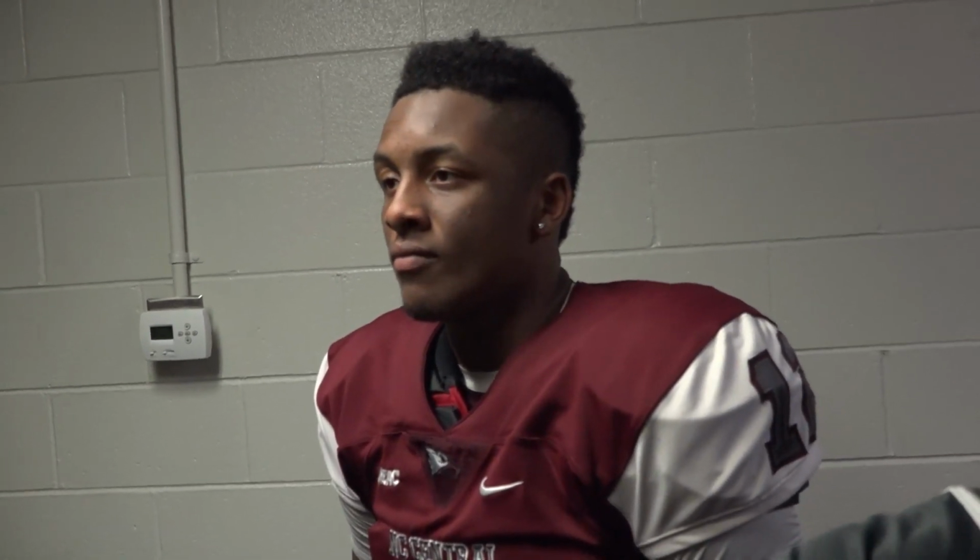Something this team hadn't done in the last four tries is beat an FCS non-conference opponent. It's the first time that Coach Mack has done it. How big is that for this program? It's huge. We're just trying to continue the legacy here at NCCU, and I just want to make sure I leave this program better than it was when I came.